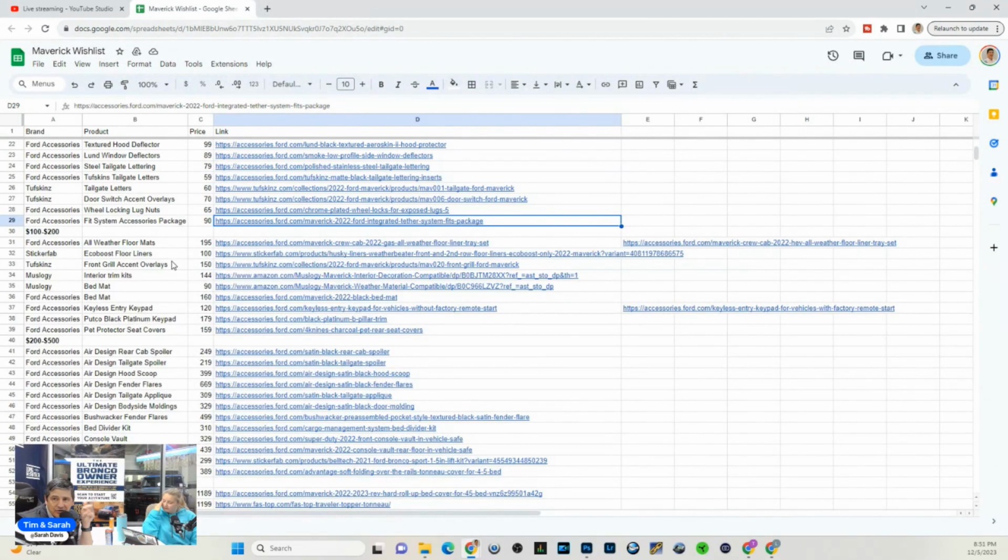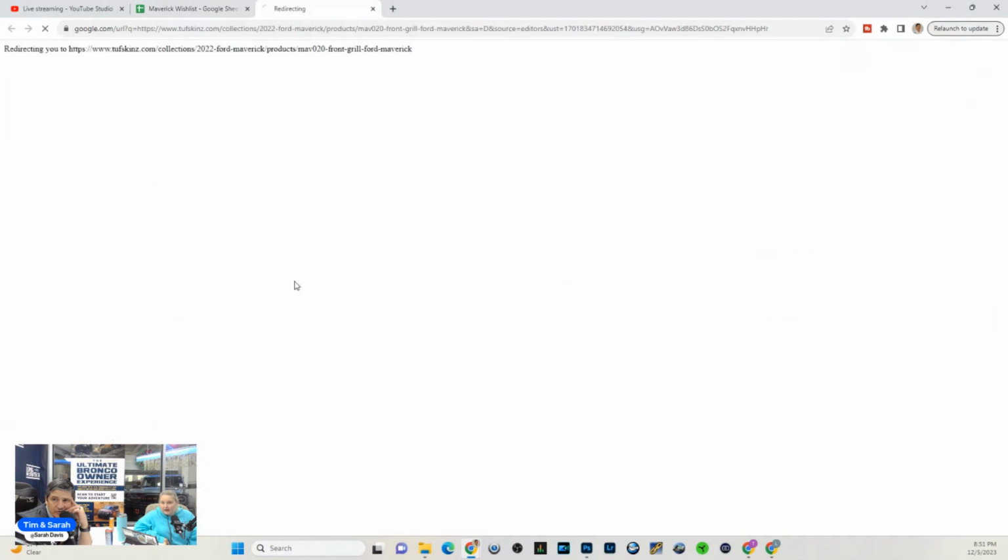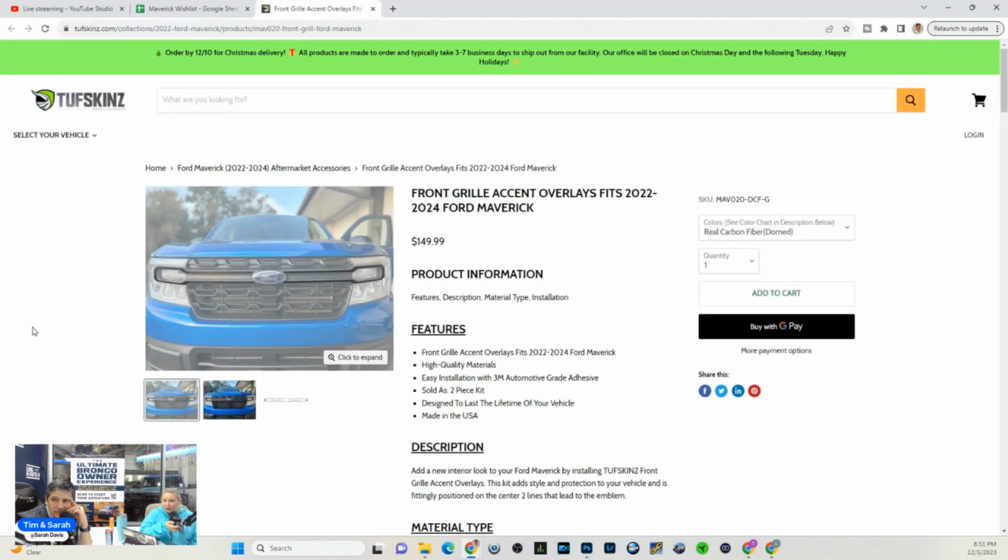All right. Sticker Fab has Husky brand, but there's two different ones, like she said. We do have the front grille accent overlays from Tough Skin. Yes, and that one goes over the bar. Oh, so it just goes on the front part of it. Yes. Anyway, to each their own, right? What they like.